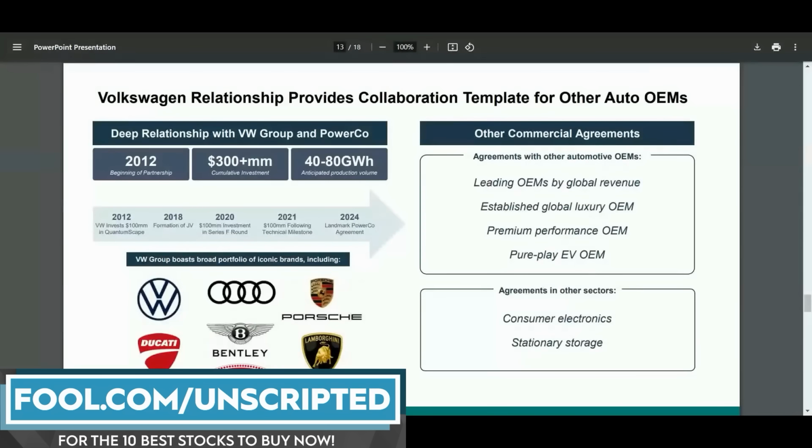Let's share one more slide that I think breaks some of that down. Go back to 2012 when VW made its initial investment in QuantumScape. We're starting to get more evidence too that not only is that relationship important and paying off, but it's driving the company closer and closer to some commercial success. VW was one of the initial seed investors forming that JV in 2018.